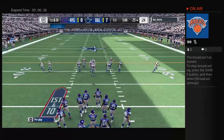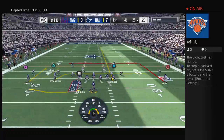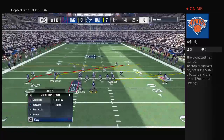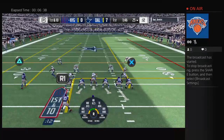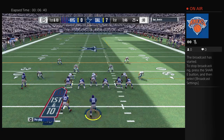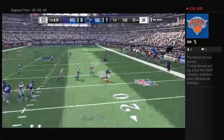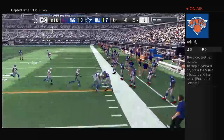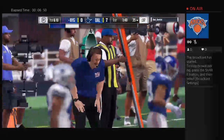And the D looking like they may blitz. Throwing on first down is Manning. Drops it off in the flat to Jennings. Give him 10 yards on that one, and that'll earn him a fresh set of downs.